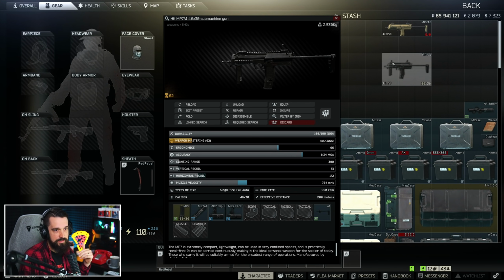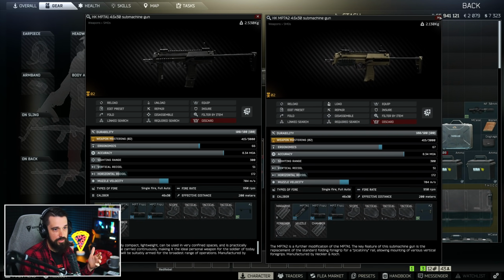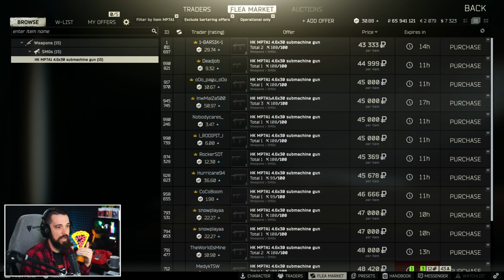So obviously there are 2 different variants of the MP7, the A1 and the A2. And the A1 is a little bit cheaper. If we look on the flea market, which is probably the best place to buy these because they're much more expensive from the trader, an MP7 A1, the black one, is about 40,000 rubles.